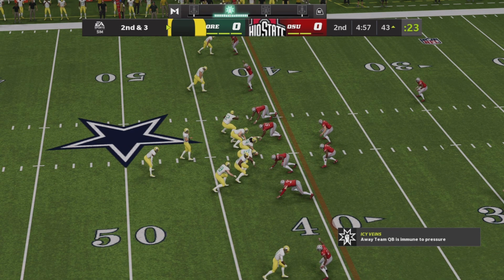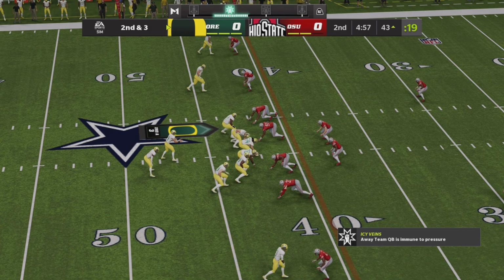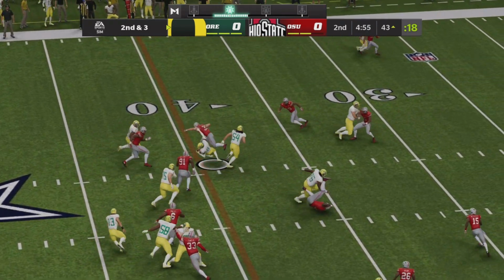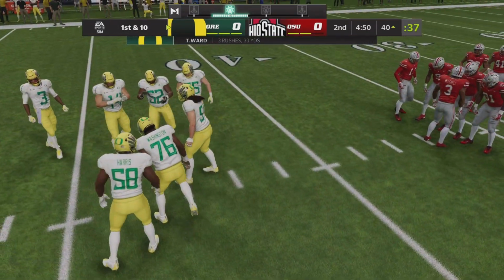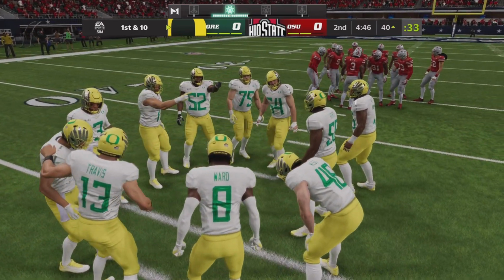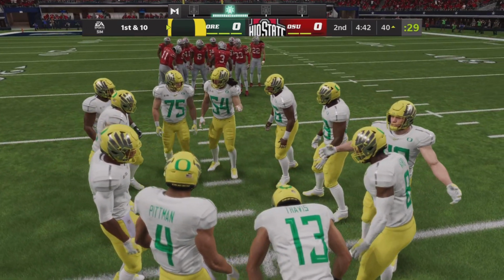Second down and 3. They run with Jackson out of the gun. And he'll be brought down, it looks like right at the 40. Well, that was a unit that understood exactly where the first down marker was, handed it to their guy who could run it, created some space, and he got there.